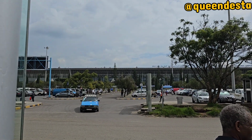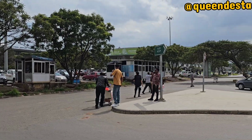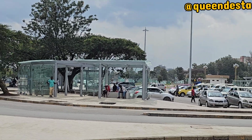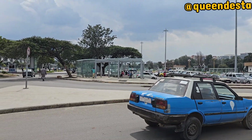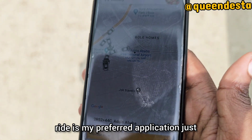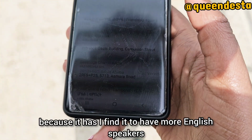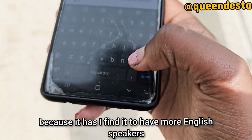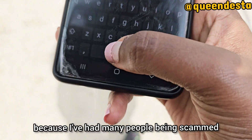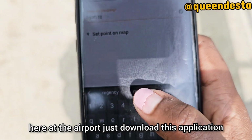As you can see, it's now very organized at the airport, very clean, and those chilling places. So let's order a cab and head over to our place of accommodation. Ride is my preferred application just because I find it to have more English speakers, and I'm only saying this because I've had many people being scammed here at the airport. Just download this application called Ride.